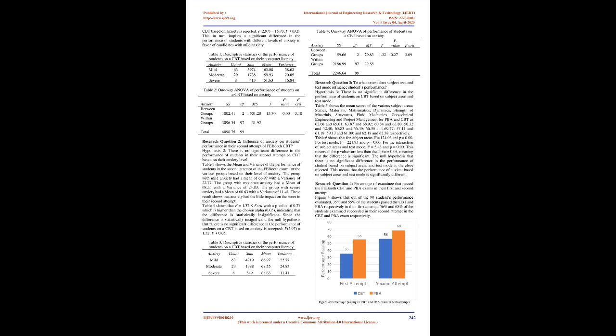Analysis. Analyses were performed to evaluate the following research questions. 1. Performance of examinees in the FEBooth CBT exam due to anxiety, first attempt. 2. Examinee performance in the FEBooth CBT exam due to anxiety, second attempt. 3. Influence of subject area and test mode on students' performance in PBA and FEBooth CBT exam. 4. Percentage of examinees that passed the FEBooth and PBA exams in their first and second attempt. 5. Do students prefer the CBT exam over the PBA?